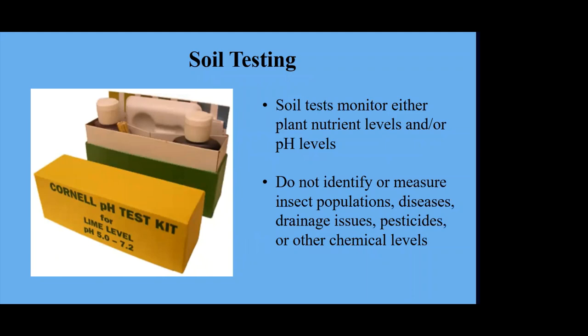Soil testing. One of the most important things to do before you even fertilize is to test the pH levels in your soil. For turf grass or any other kind of grass for your lawn, the level should be about 6.5. If your pH level is not 6.5, then the grass blades are not pulling up the fertilizer that you're putting down, so it's just going to leach away. So it's very important to try to test your soil.